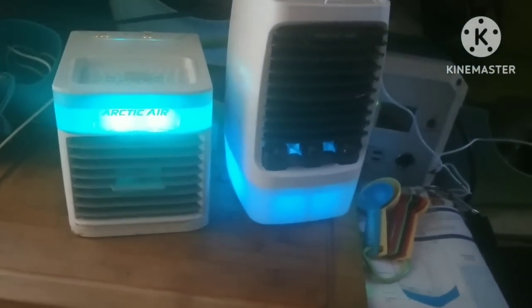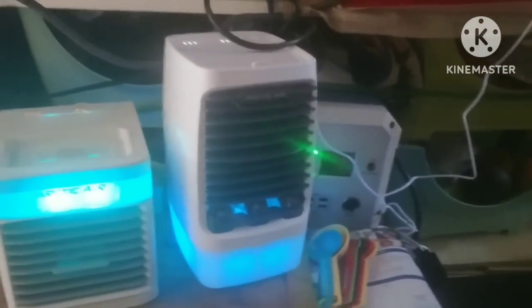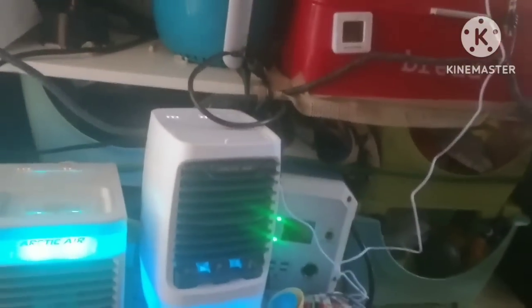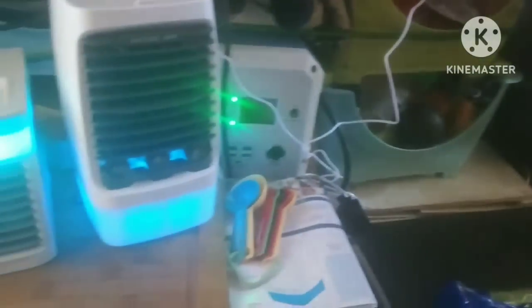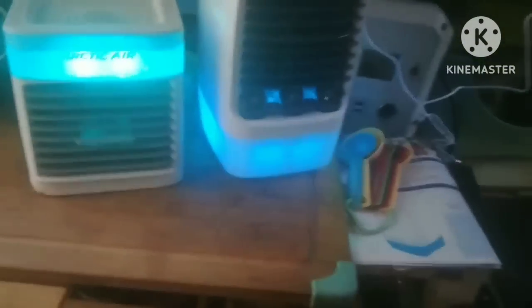Because right now, it says 103. Honestly, guys, with these two running on me directly, I don't feel it. I just think there's something wrong with that thermometer, to be honest with you. But this came from a thrift store. I think it was $4 or $5. So you can tell I shop at thrift stores a lot. I'm just showing you a little bit here, and I'll continue.